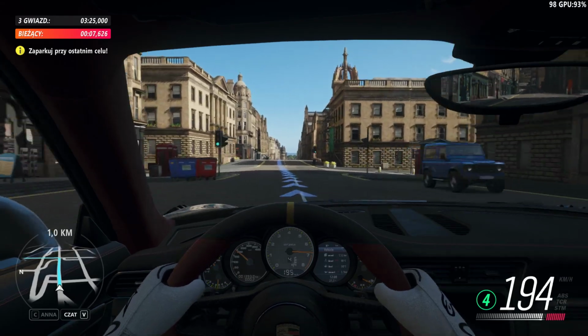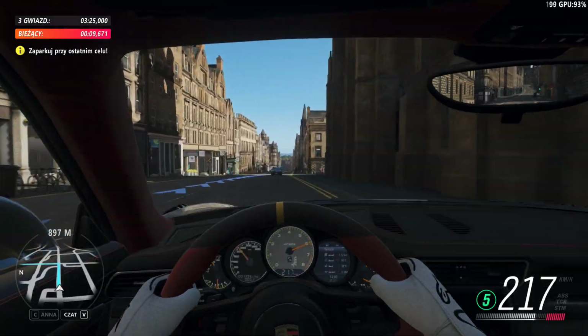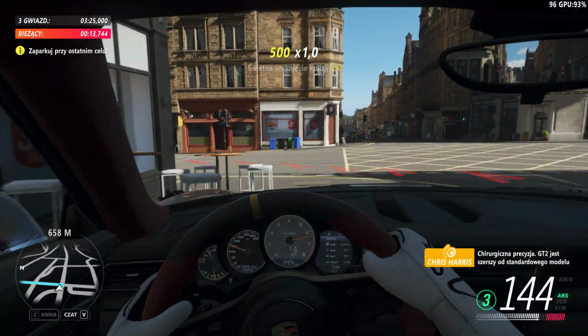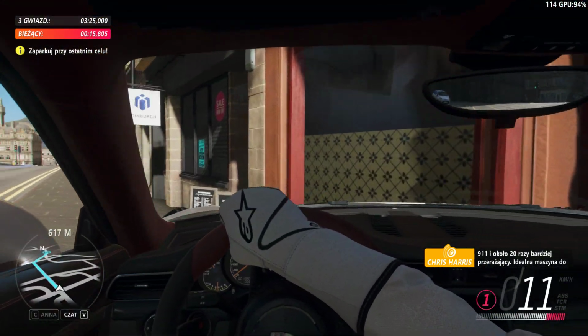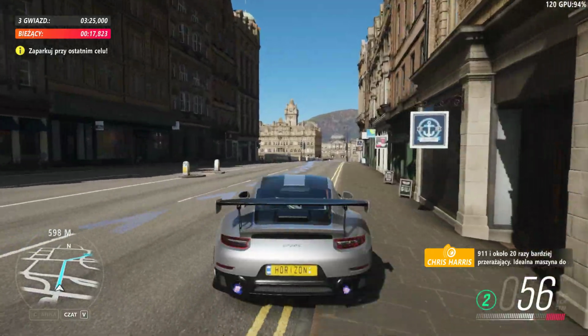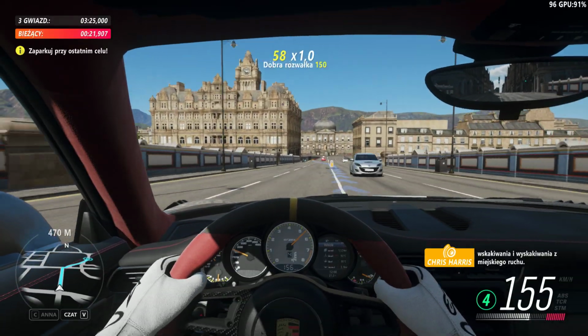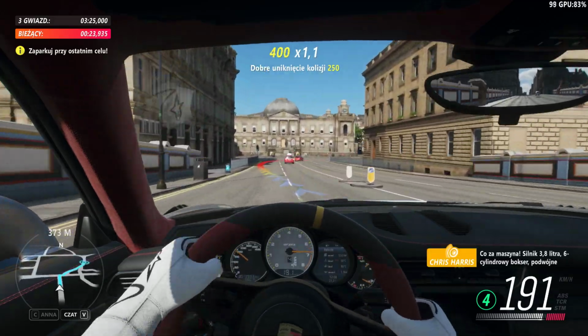In 400 meters, turn left. Ooh, inch perfect there. It's wider than a regular 911, this GT2, and about 20 times more terrifying. Basically, the perfect device for nipping in and out of city traffic. What a car this is.